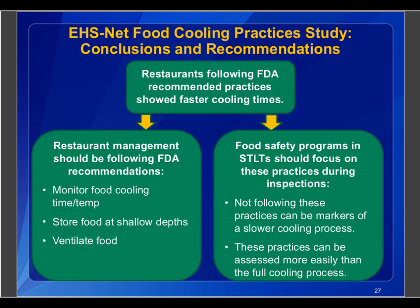Now, I don't have it listed here, but we did see some gaps in cooling policies and practices, and one of our other recommendations is that restaurants and food safety programs take a look at those gaps and have that guide their thinking about how they're going to cool their food and how they can improve their cooling process.